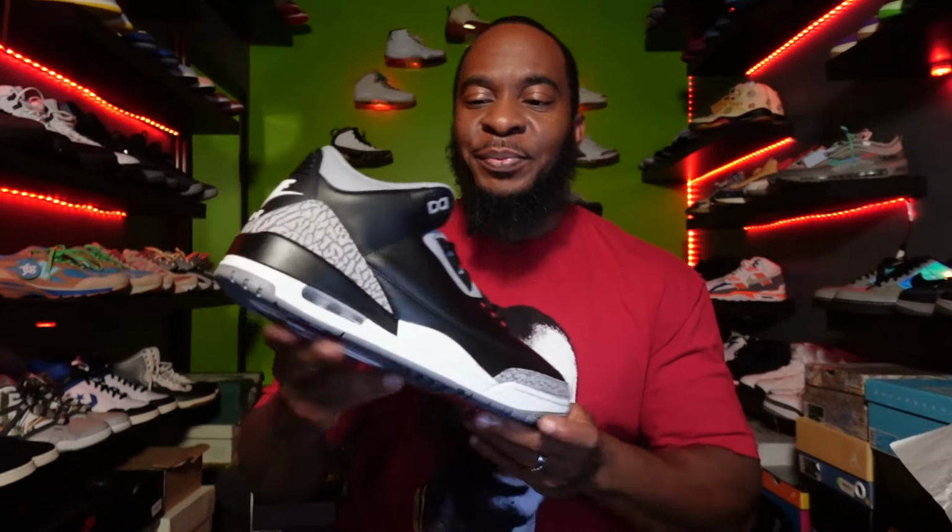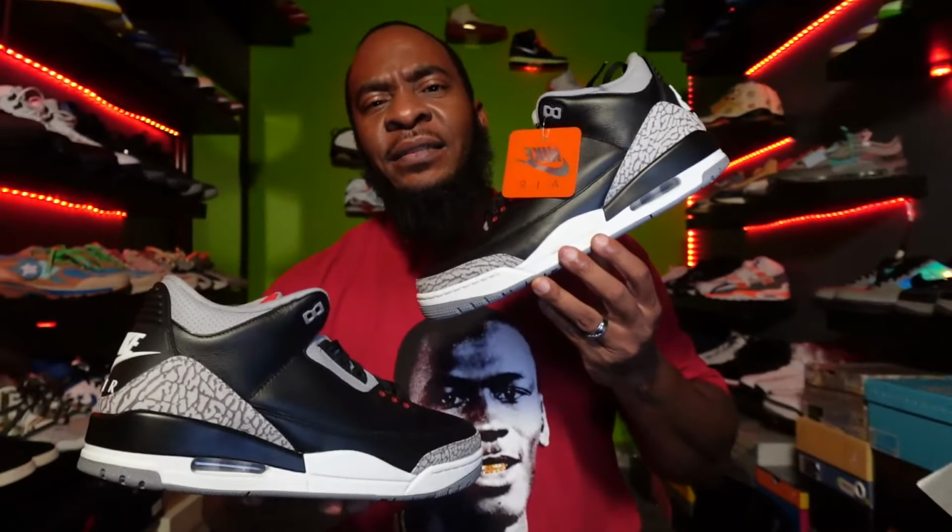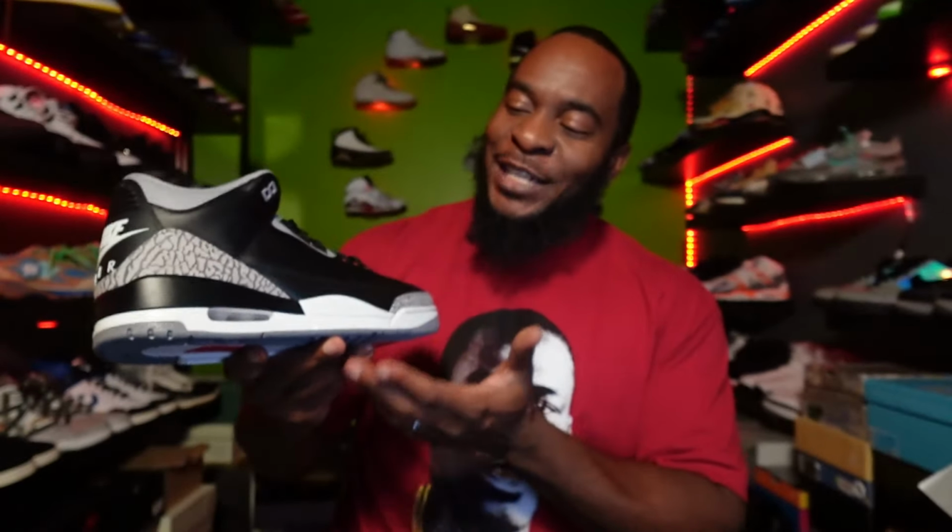The Black Cement 3. The Jordan 3 is iconic, and this Black Cement colorway is what a lot of sneaker enthusiasts would classify as their favorite sneaker of all time. I am not one of these people, but I get it. This is like the 7th time that this sneaker is retroed since its debut back in '88. And would you believe that this is actually my first pair of Black Cement 3s?